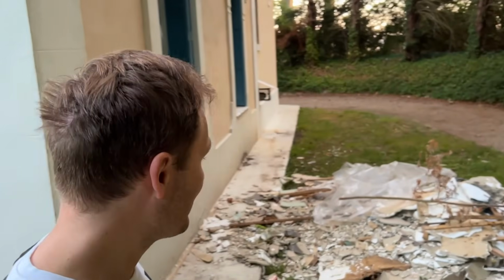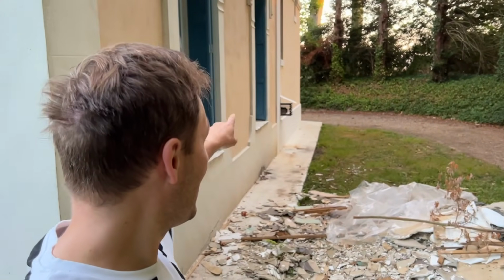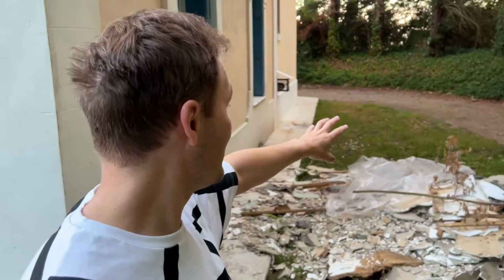Right, another project I thought I'd update on is the replacement of our fosse septique. So at the moment we have, behind this massive pile of rubble, which we're hoping we'll get rid of a little bit of today, over there is our fosse septique, which is basically a tank for all of the poos and the wees of the house.